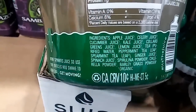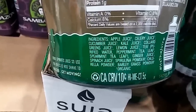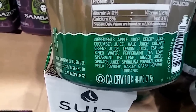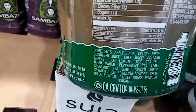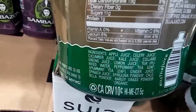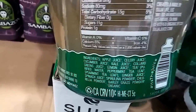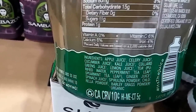Apple juice. Spearmint tea, lemon. I don't see added. It's just the sugars, the carbs from the juice, as far as I can see. Unless you're catching something I'm not seeing, I don't see any added sugar. So, apple juice, celery juice, lemon juice, cucumber juice, greens juice. Got some sugar, 11 grams of sugar, but I think it's all coming from the juice, so maybe thumbs up on that.